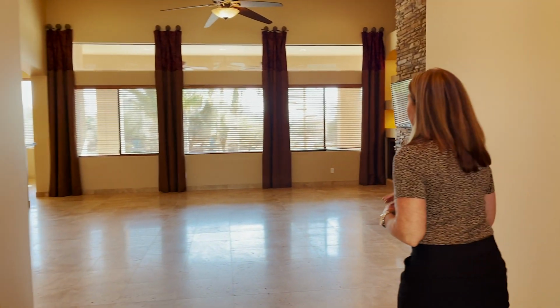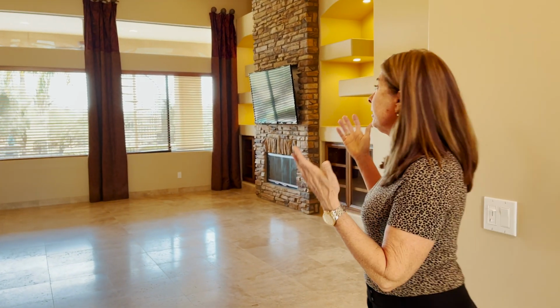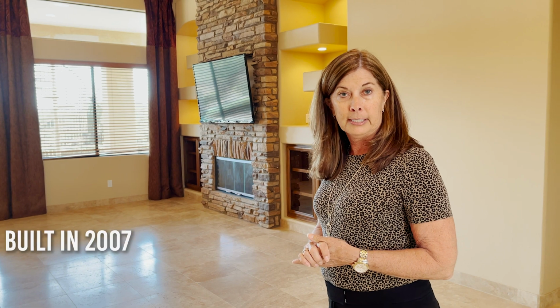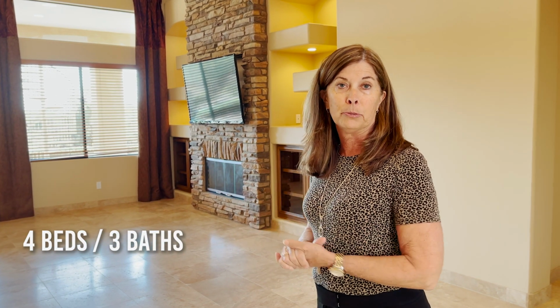The first thing that you're going to notice is this home has a great room floor plan. High ceilings, floor-to-ceiling fireplace, art niches. This home offers a little over 3,100 square feet. It was built in 2007. It has four bedrooms, three baths, and the secondary bedrooms are split from the master. Let's look at the kitchen.